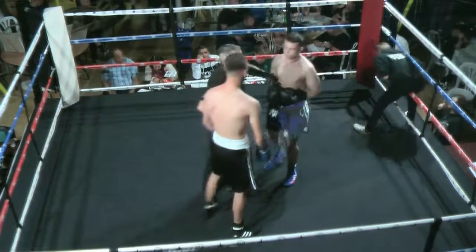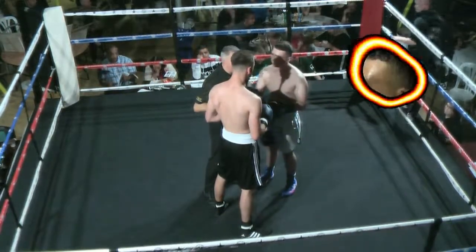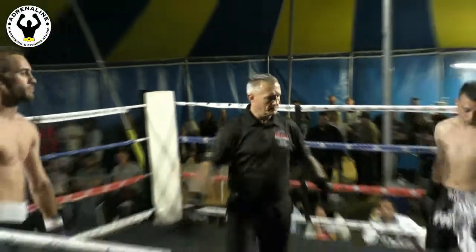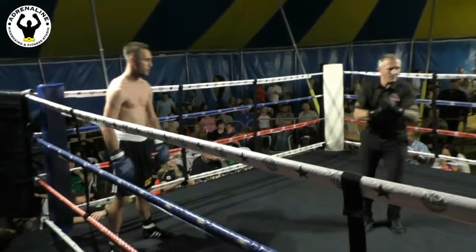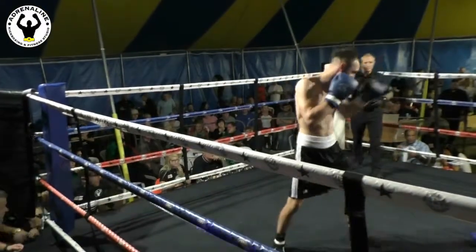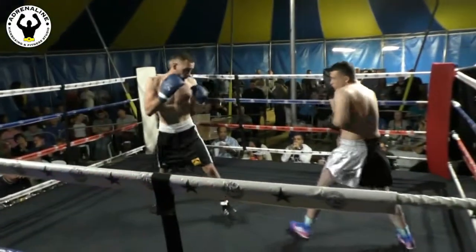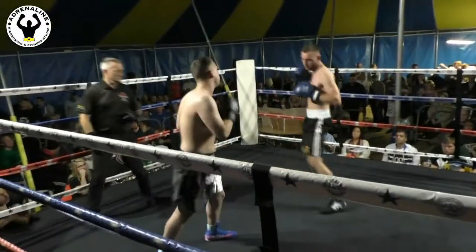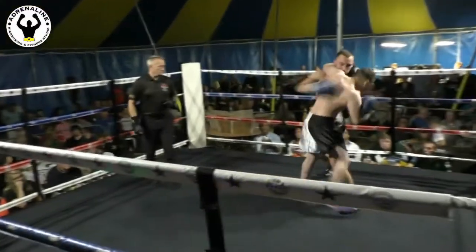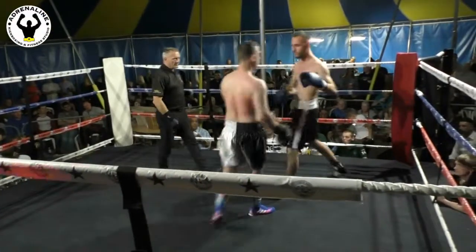Boxing to boxing now, and Ethan Lee from the ME Gym against the Adrenaline Gym's Tom Thompson, the taller of the two young men. Second bout for Tom, third for Ethan, but Ethan has had kickboxing experience as well. We'll see if Tom can make that height and reach advantage count, or if Ethan can get inside close and work his man from the inside.